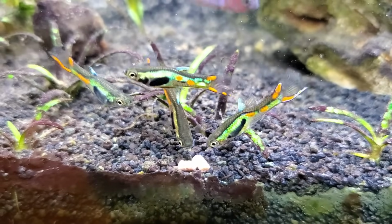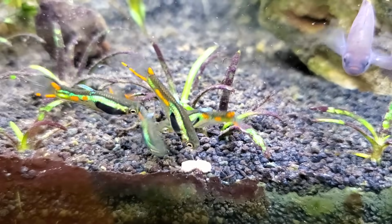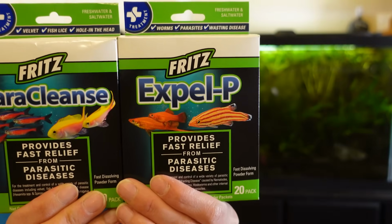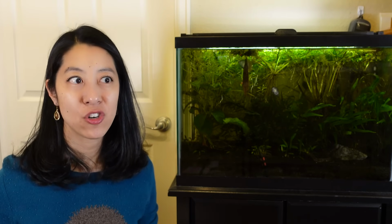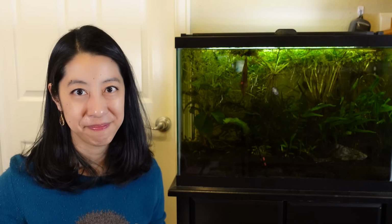Just one thing to note is, at least the ones that I got happened to come with internal parasites, a form of livebearer disease. So all I had to do, once I figured out what it was, was treat them with dewormers like Paracleanse and Expel-P, and then make sure to do a couple rounds of treatment, because you want to make sure all the eggs have hatched, and then you're able to kill off any that are born after that.